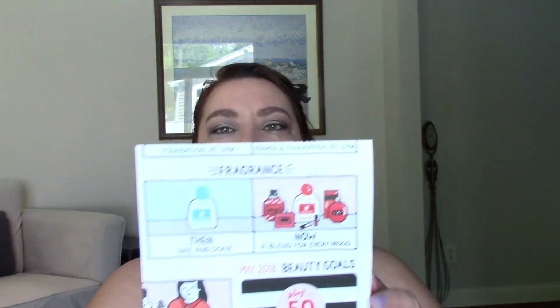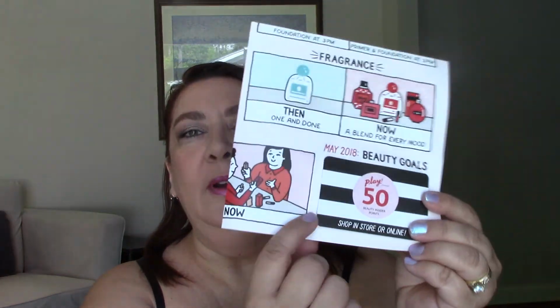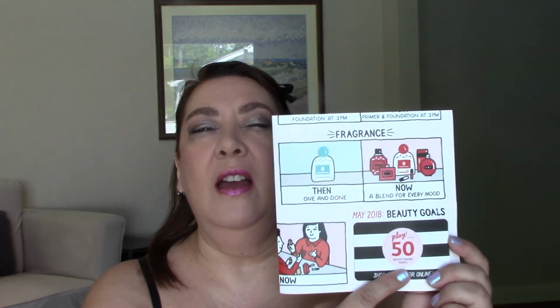I got my Play by Sephora box for May of 2018. It's the $10 a month beauty subscription box by Sephora. And it always comes with a pamphlet to tell you what's in it and 50 Beauty Insider points if you purchase something. This month in May it says you can also use them online. It gives you a little code or something for that. So let's get into it.